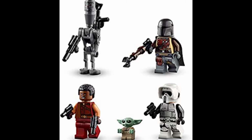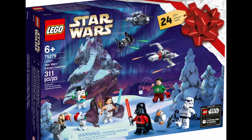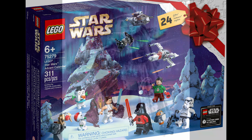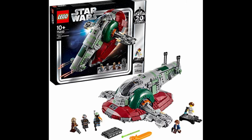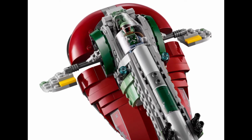A nice fresh breath of air for the advent calendars with a bunch of builds and minifigures just from the Mandalorian. And this set, of course, is going to be retailing for $40 as per usual for these advent calendars. And next up, we have the Slave 1, which is going to have 592 pieces and is retailing for $50. And this version of the Slave 1 is basically just a downsized version of the 2020 Slave 1, so just think of it as something in between that and the one that we have gotten in the Cloud City set.